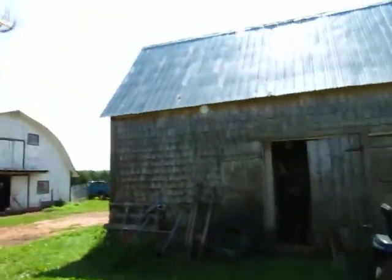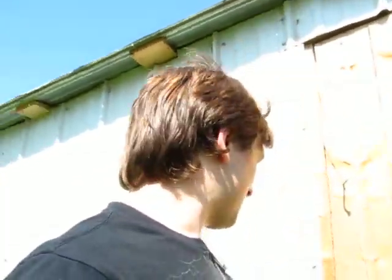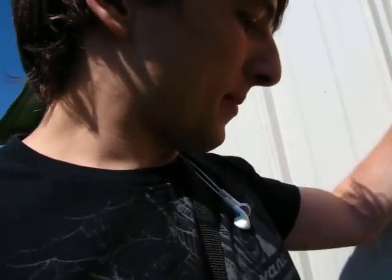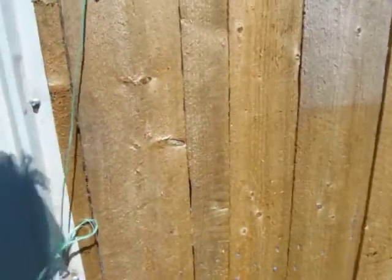Yeah, this camera doesn't do so good with dynamic zoom. And we've got chickens everywhere now. They're just randomly wandering around our yard. And we've got chicks in here. Take a quick look. And all that sort of stuff everywhere.